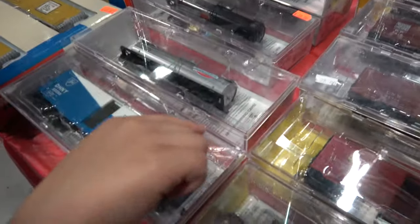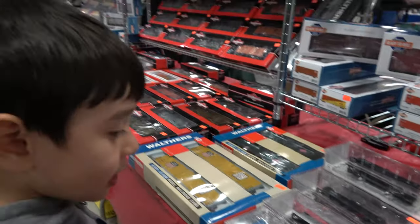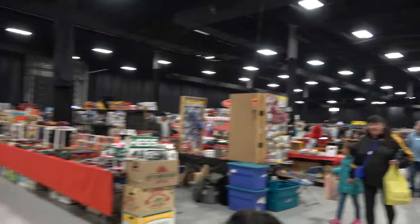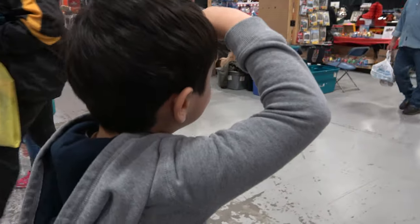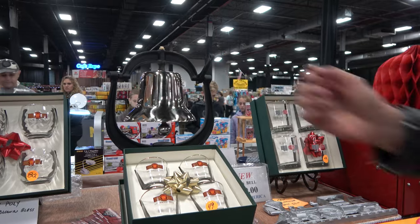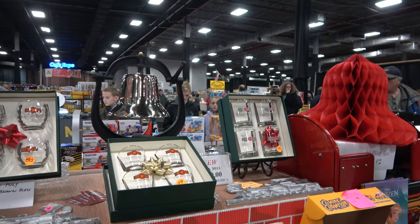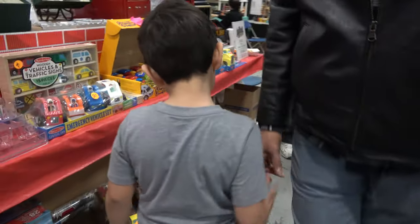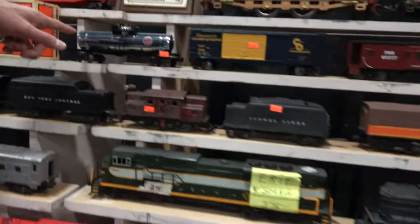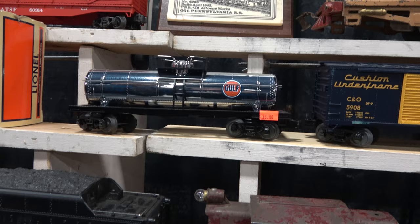Ooh, I love New York. What's that? It's a bell. Look at him. Do you like it? That's how I'm gonna wake you up in the morning. Shiny and gold. Oh, I like this one. Guys, look! So shiny.